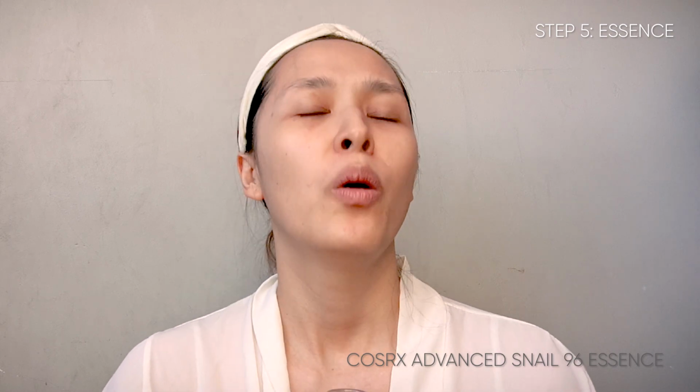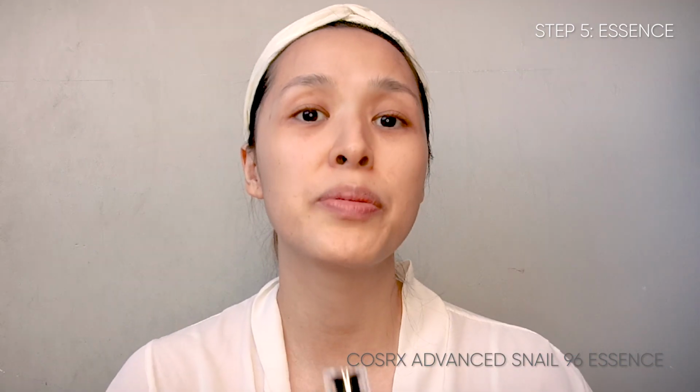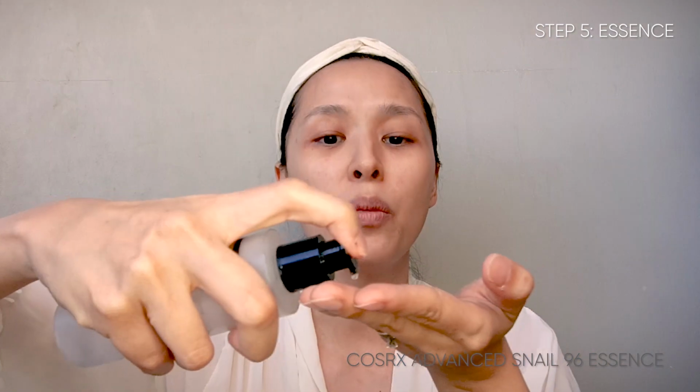Next is essences. So, for essence, I use the COSRX Advanced Snail 96 Mucin Power Essence. Whew. This one, what it does well for me is it helps my skin remain hydrated throughout the day. Plus, it also helps with skin elasticity and redness. So, perfect siya pag may pimples, pag may dry patches, dry pimples. So, I just put it with my hands again and then 1.5 pump lang. It's enough.